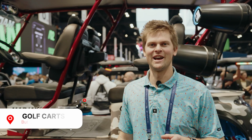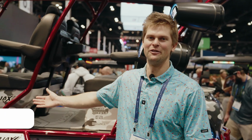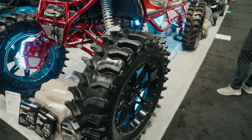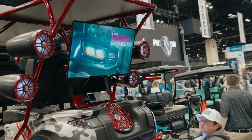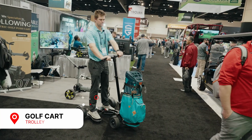All right, guys, coming up next on my top 5, just some awesome customizable golf carts. Check out this one specifically. Lift it up 4 feet in the air, gotta hop up in it. You're gonna be looking like a badass on the golf course, but just so many personalizable, customizable golf carts out here.